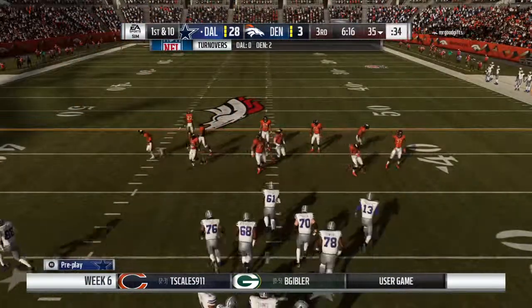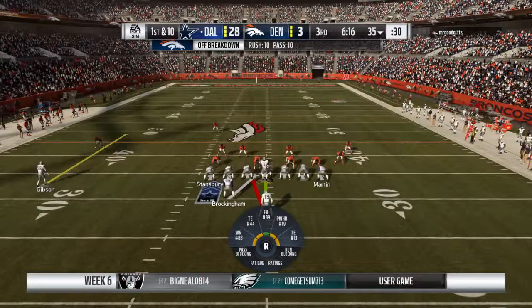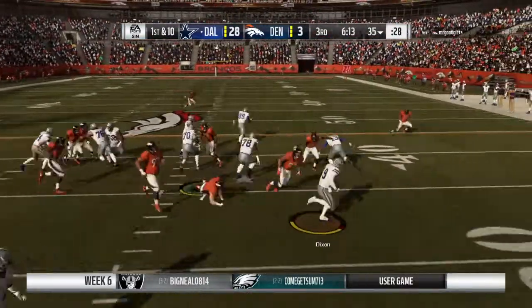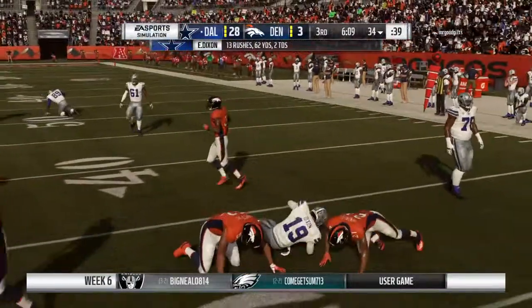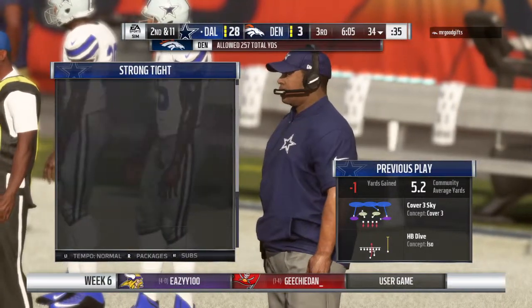Ball up to the 35 now as they come up on 1st and 10. Now Dixon, and he will lose yardage back to the 34-yard line. It's a loss of a yard there, and now 2nd down.